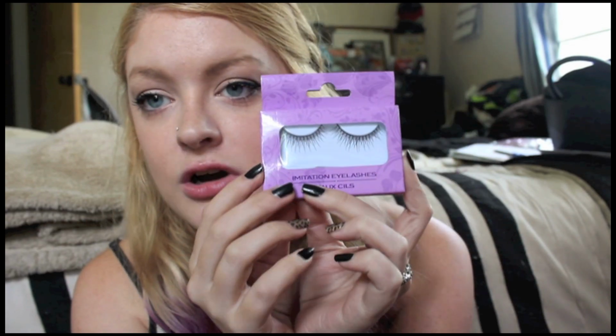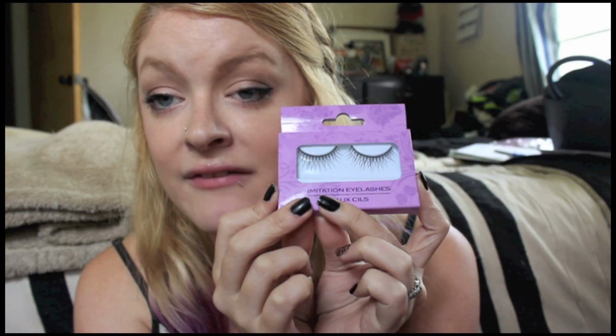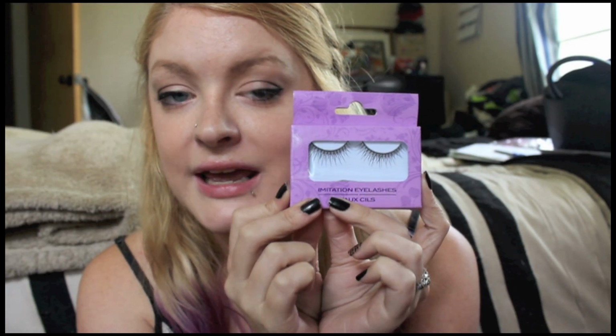Next 3 things are all eyelashes that I picked up from the Dollar Tree. So this is the first eyelash set that I've picked up from the Dollar Tree, and it's just in the purple case. The eyelashes are crisscrossed and super long. I haven't used any of these yet. I just have them on hand just in case I want to do an eye look with them. So that is the first ones that I've bought.